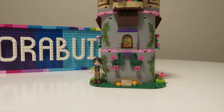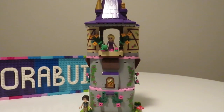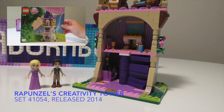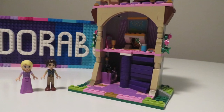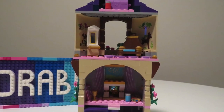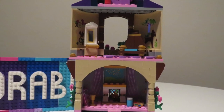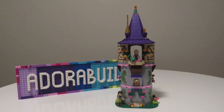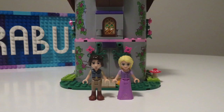And then we jump a few years back again, and we have Rapunzel's Creativity Tower, which is the tallest Rapunzel set that we have had to date. So it is actually 3 stories tall, and then of course we have quite a large tower piece on top. And in this set we also ended up with our one and only Flynn Rider too.